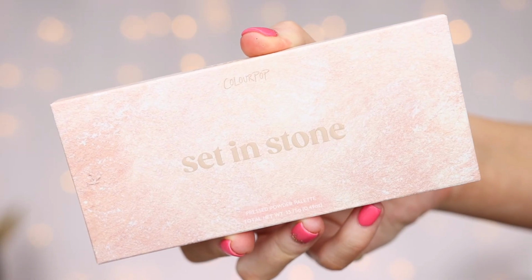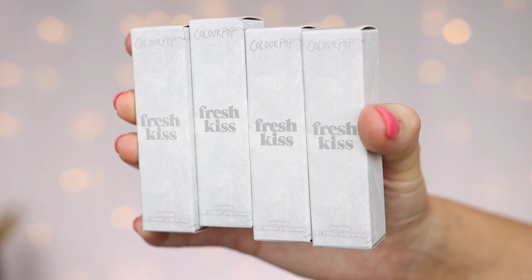In today's video, I'm going to be trying out another new Colourpop collection. Today we have the new Colourpop Stone collection. In this collection, we have 2 eyeshadow palettes and some new shades of their Fresh Kiss lip creams. So I'm going to be creating 2 eye looks with the new eyeshadow palettes, and then I'll also be doing lip swatches of all of the lip creams.